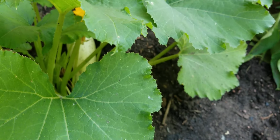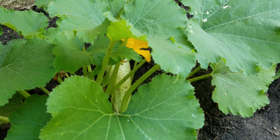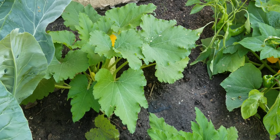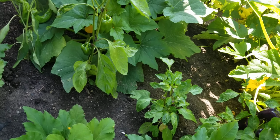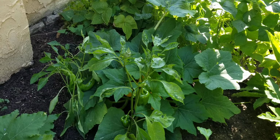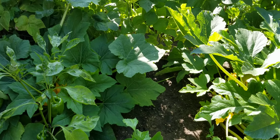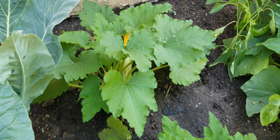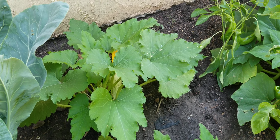So there you see it. That is a Genovese zucchini, and it's a lot more pale than my other zucchini. My other zucchini is very dark green, or the Cocozelle, which is dark green with some white striping. So absolutely beautiful Genovese squash. Look forward to harvesting that. It is big enough to harvest right now, but I want it to get just a little bit bigger.